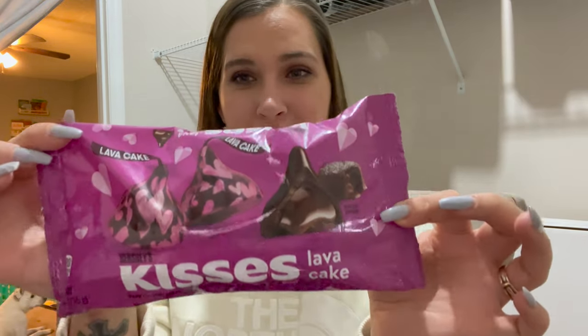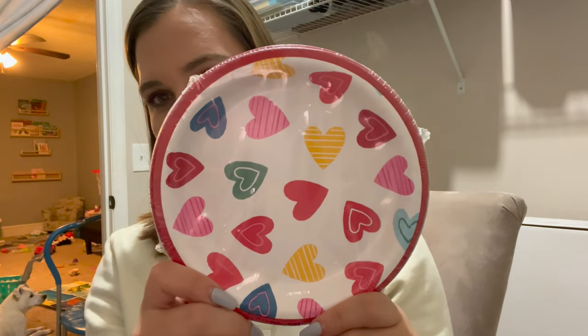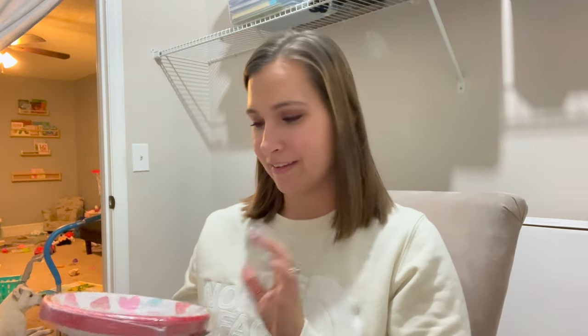Okay, I also found these lava cake Hershey Kisses. I've never had these before, but I found them in the Valentine's Day section, and they looked really yummy. I thought they'd be perfect to snack on while I edit tonight. And then the last thing that I got that is not for the kids' Valentine's Day, it's for Valentine's Day, but I just got these really cute plates. I thought these were super cute. I thought they would be fun on Valentine's Day morning for breakfast. And I don't know, just snacks or whatever throughout the day. I thought they were fun and festive.